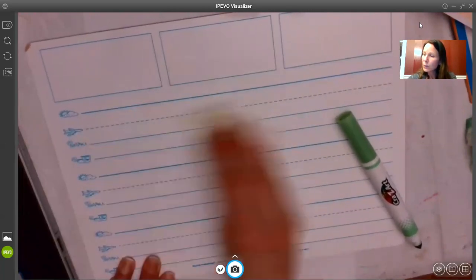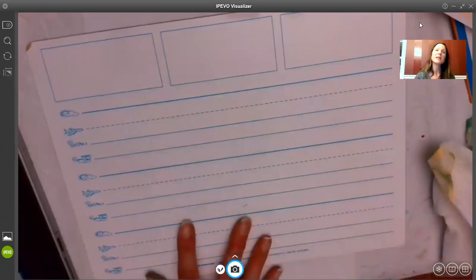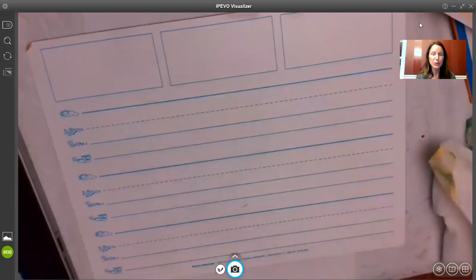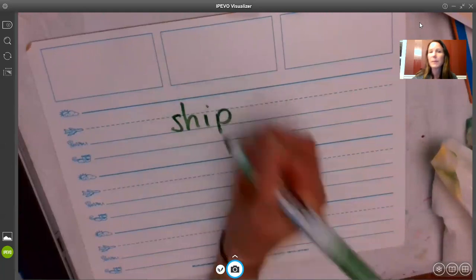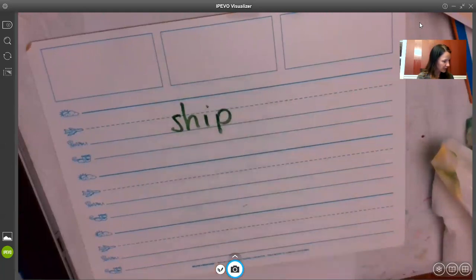The same idea goes for spelling. So when they're writing a word, instead of us being the walking dictionaries or you at home being the walking dictionaries, we want to foster that independence for our students and our children. So what we might say, if they say, how do you spell ship? We might say, tap it out, right? And again, we would hope that they would say, sh, eh, and then write SHI. Right?